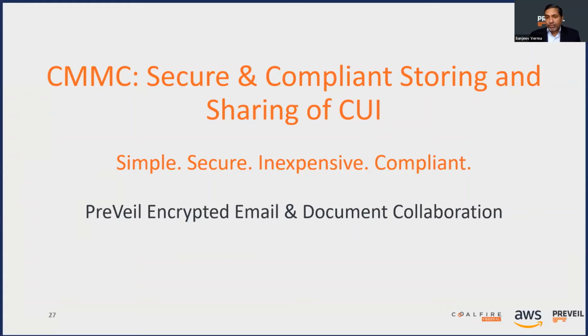The first fact we have to understand is that the basic systems most SMBs use are things like Office 365 Commercial, some form of an Exchange server platform, or some sort of Dropbox, etc. And from a CMMC perspective, those are non-compliant. You cannot use them because they don't comply with CMMC requirements. So what are the options available to an organization to take care of storing, sharing, communicating, and working with suppliers with controlled and classified information?